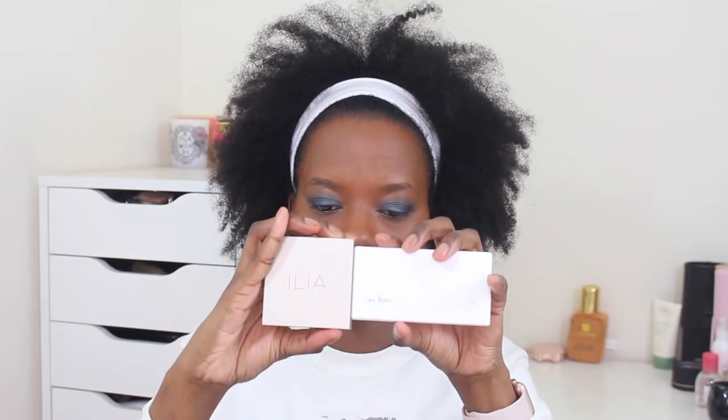I do like these eyeshadows. The one thing that I'll say is that there's a lot of fallout. So especially with the blues and the blacks, you would want to lay down a layer of translucent powder, just to make sure you catch that fallout. And then for mascara, I'm going in with the Ilia After Midnight mascara.